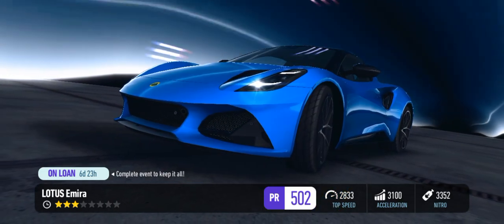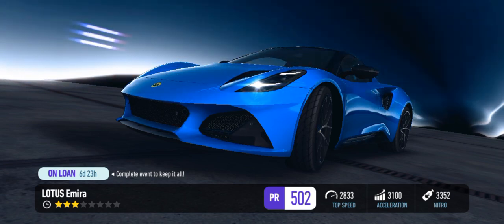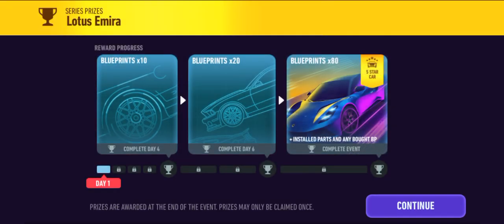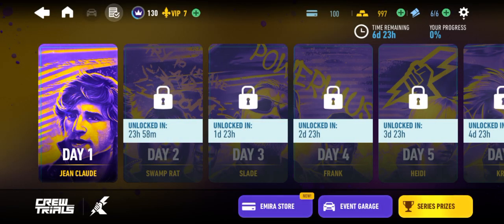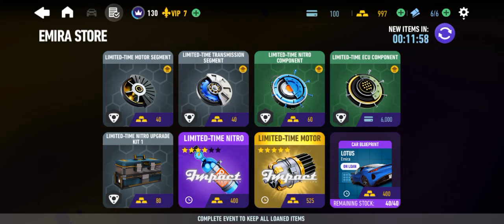And I had the wrong car when I mentioned that this one was electric. This is definitely the wrong car that I was referring to. The Lotus I was referring to was the Lotus Evija, spelled E-V-I-J-A, but pronounced Evija. This is the Emira. This is a hybrid car. Not fully electric, though it does have full electric capabilities. But again, not the right type of car.